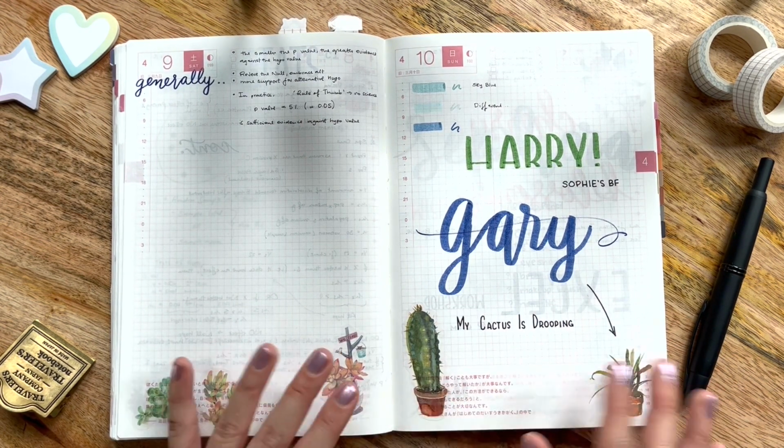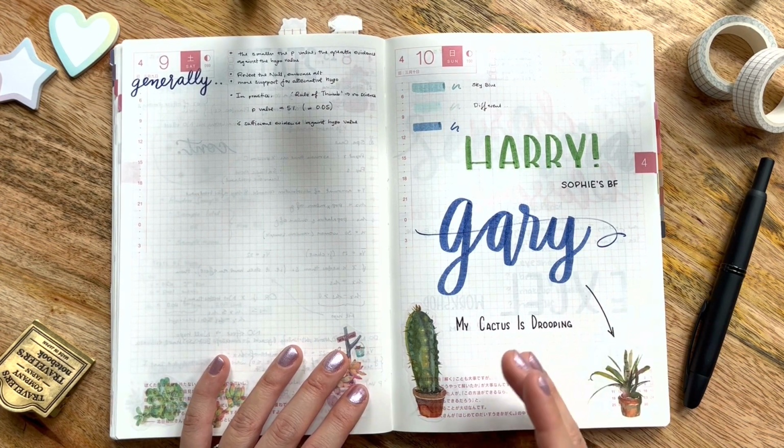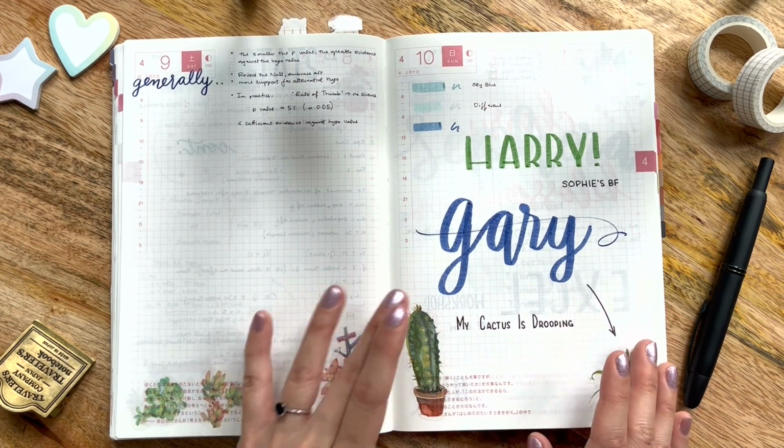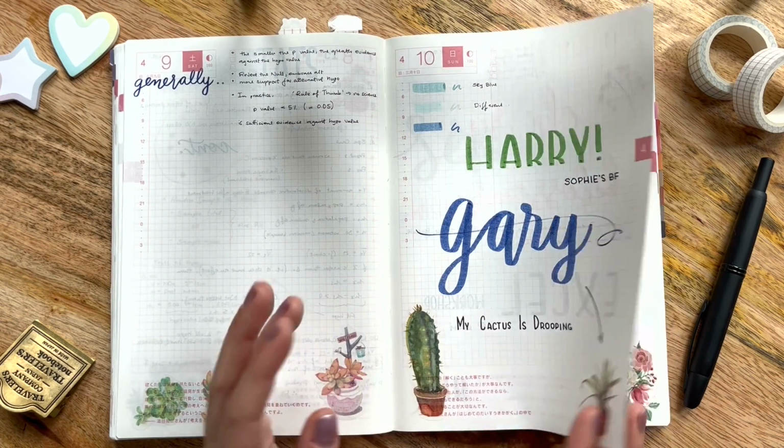And then over here, this is really sad. One of my cacti was dying. It was drooping. It started to lean over like the sticker is, so I thought that was so fitting. And sadly, just yesterday, I found it dead. So very sad.